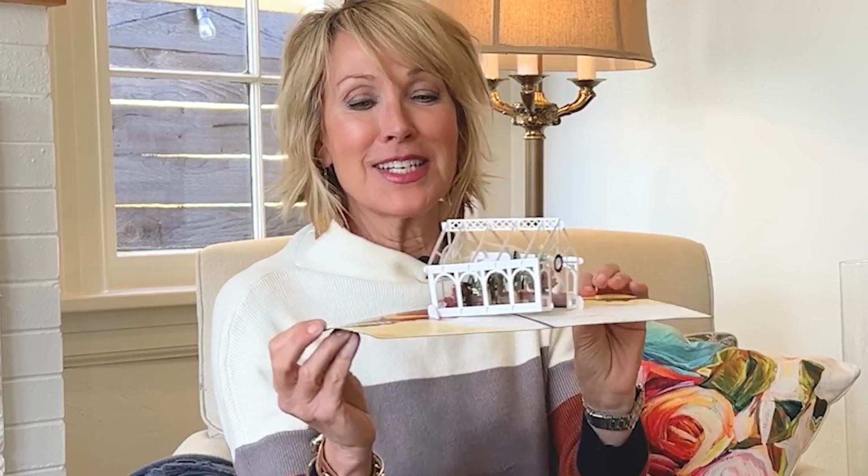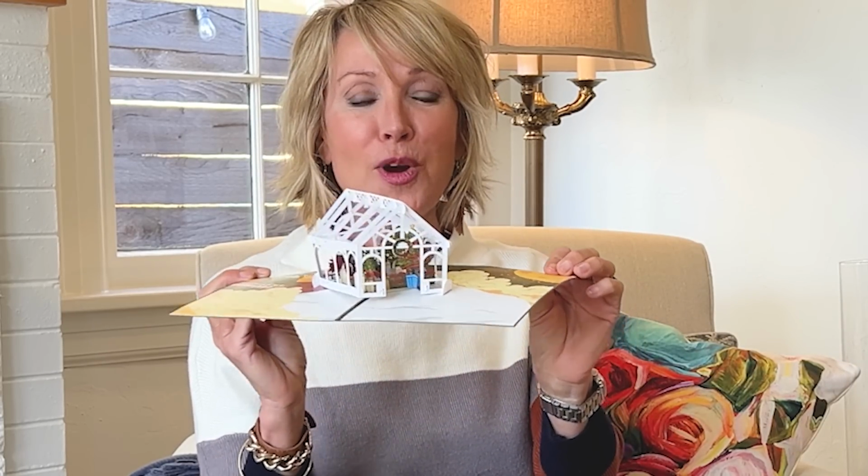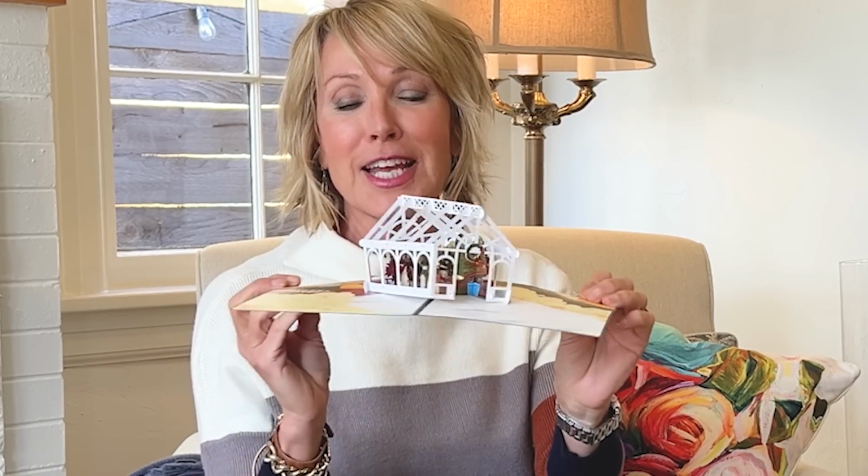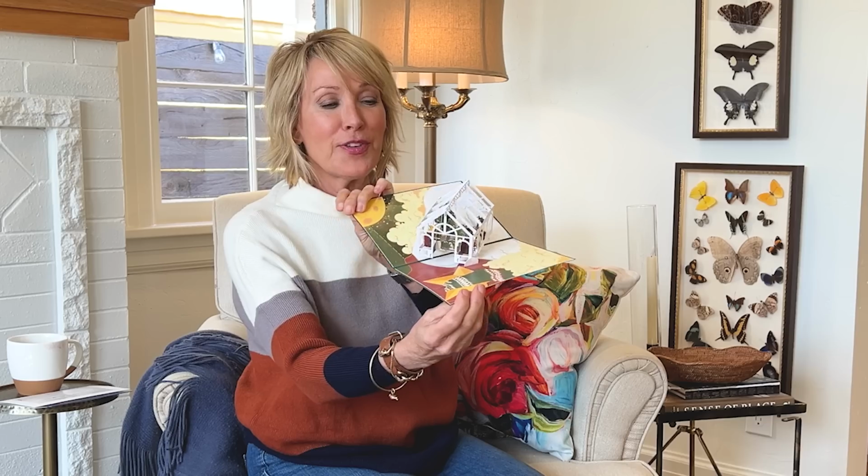Let's see, what else do I have here? Oh, I kept this. This is a Christmas card. So like I say, I am very, very behind. But look at this fun Christmas card. Oh, wow. Isn't that fun? It's a diorama. Is that what these are? It's a pop-up diorama. A pop-up diorama of a greenhouse at Christmas time with Christmas trees and Christmas cacti. Yeah, it's really, really fun.